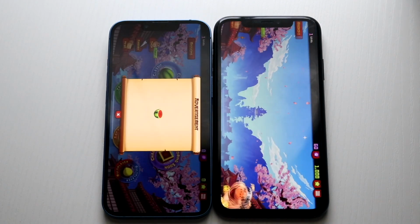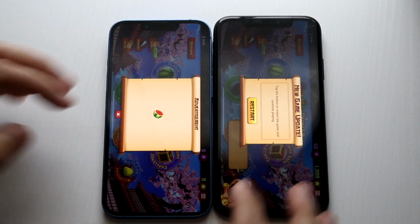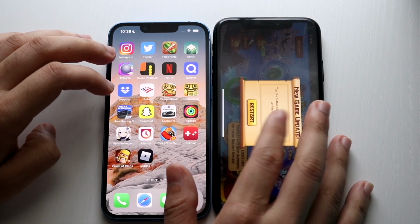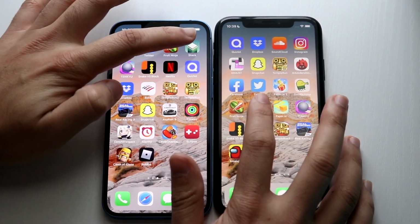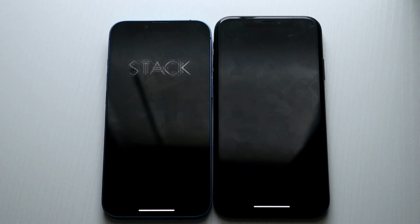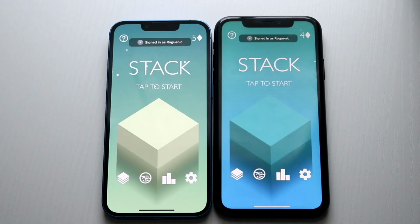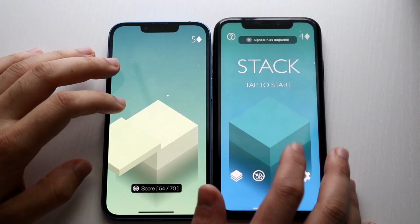And the 13 was the faster one here. The iPhone XR was just a little bit behind. So again, not a crazy big difference, but a little bit behind in terms of just opening up the application. Let's do Stack, 3, 2, 1. And the iPhone 13 was faster again. iPhone XR a little bit behind, getting into some gameplay.